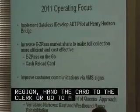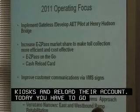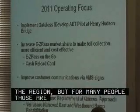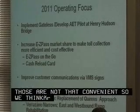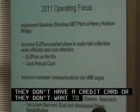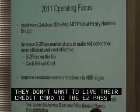Today, if you want to reload your EasyPass account using cash, you need to go to one of the 3 customer service center stores in the region. There's one in Staten Island, one in Whitestone, Queens, one in Yonkers, but for many people those are not that convenient. So we think this card will encourage many customers who now pay cash in the lane, either because they don't have a credit card or they don't want to link their credit card to the EasyPass account. We think this will encourage them to join the 75% of our customers who already use EasyPass to pay their tolls. And over the next few months, as we move closer to implementation, we'll be briefing you in more detail.